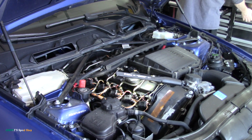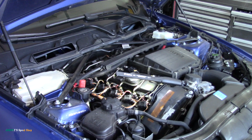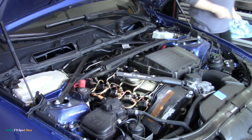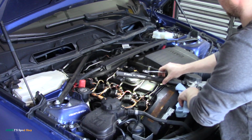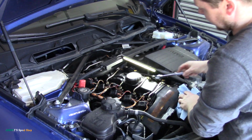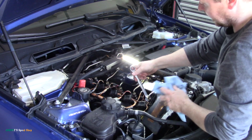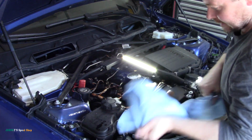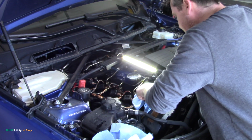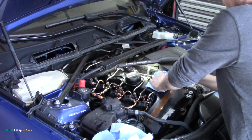Let's see. Get a rag. This car is cold, so caution if you're doing this on a hot engine or whatever. Make sure you depressurize your fuel system. Pull the fuel relay or fuel pump fuse out before you do this. I didn't, so we're gonna squirt fuel, which is no big deal. Actually, we're gonna depressurize it on this side because it'll be easier.